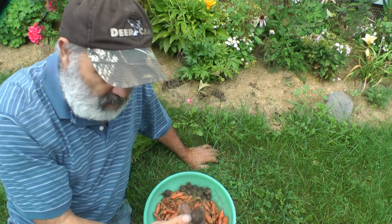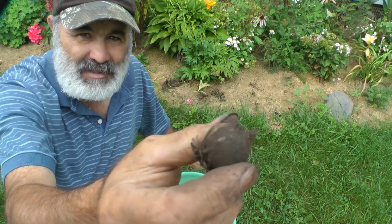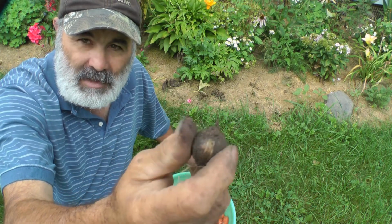These little garlics, they're single bulbs. Look at that. They just form single bulbs. They'll be easy to clean and get into the salsa.